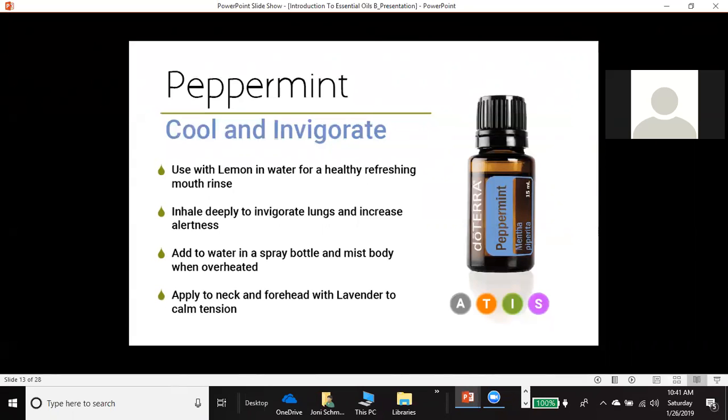It's frequently used in toothpaste and chewing gum, so everyone's familiar with peppermint. It's a plant that's a hybrid of water mint and spearmint, and it can be used for many different ways. Peppermint is very good for helping to alleviate occasional stomach upset and can promote healthy respiratory function when taken internally. Peppermint continues to be one of the best-selling favorites because it can be used in so many different ways.